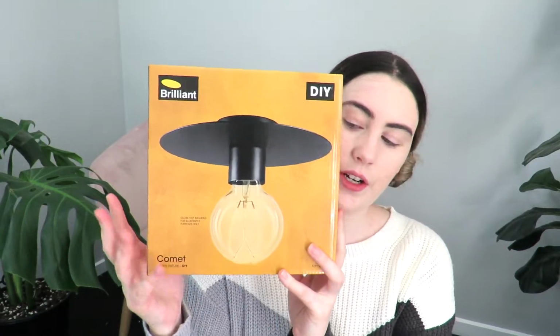So going on with the renovating theme, we picked up this light. This is going to go in our bedroom because we have a hideous boob light in there and I don't like it, I want to get rid of it. So we're going to try put this up in its place and see if that works until we do our big extension of that area of the house. So yeah, light.